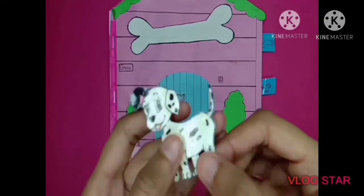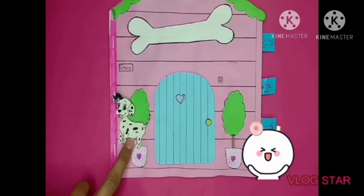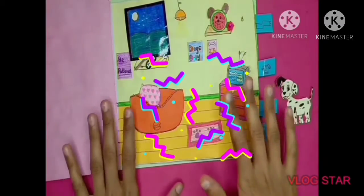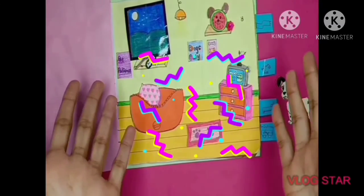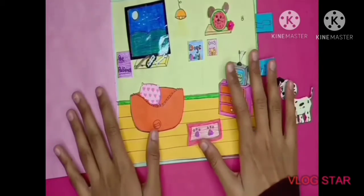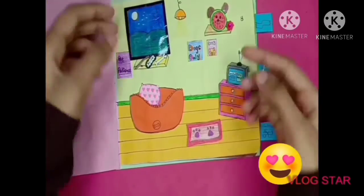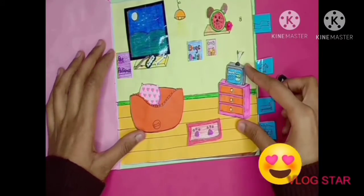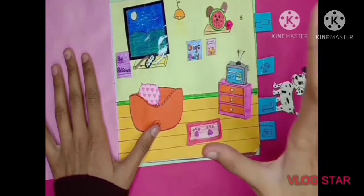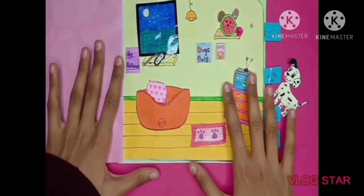Visit my house? Definitely, I want to visit your house. Let's go to your house. Okay, 1, 2, 3. And here we are. Wow! So here we are in our bedroom and it's looking so adorable and everything seems so real. Like this window, the clock, the TV, and the clothes. Everything is so perfect. And the TV I love the most.